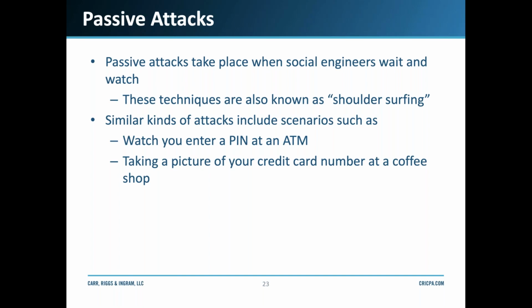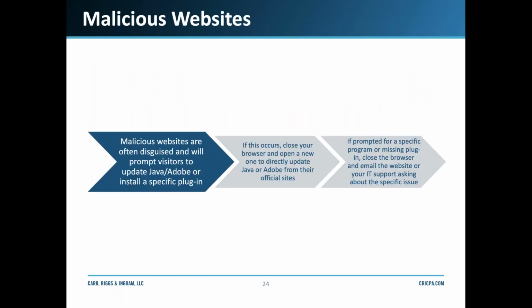Sure. So the passive attack, the next slide is actually where we're going to talk about what I thought was an important point as far as a passive attack is concerned. That's malicious websites, or lookalike domains, as they're sometimes called. So the example here on the slide is basically the new pop-up. In the late 90s and early 2000s, it was all about pop-up blockers and closing pop-ups. That doesn't really happen anymore.